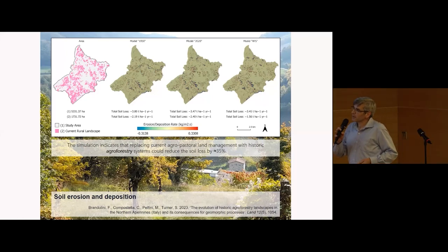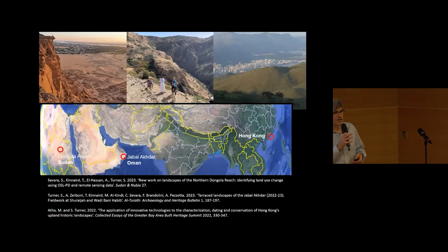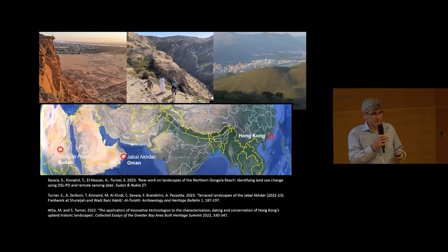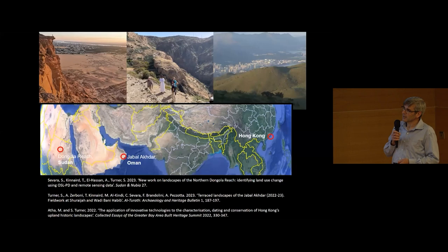Well, we started this work in the Mediterranean, but we are keen to explore whether the same techniques can be used in other parts of the world also. And so over the course of the last year, we have been undertaking case studies in other parts of the world, in northern Sudan in November last year, in the valley of the River Nile.